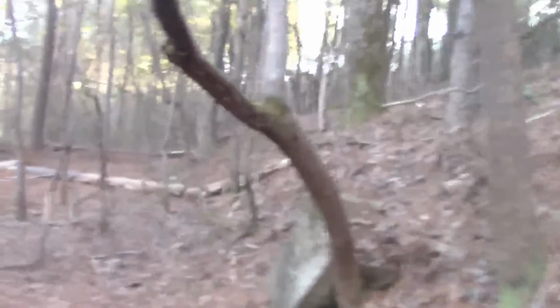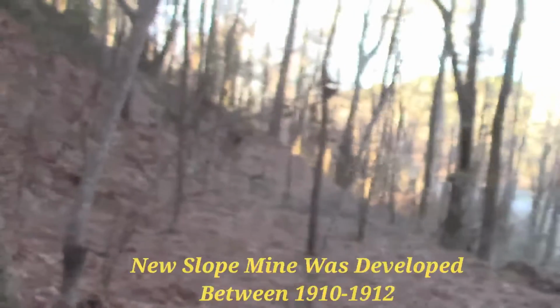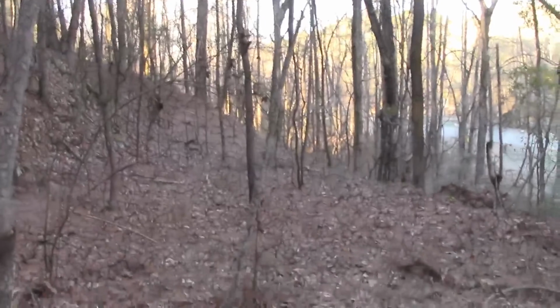But the mine operated from 1901 to 1928. And of course, this was a new slope mine they developed in 1924. They did have a lot of crude drifts on either side of this ravine. So the slope mine operated for about 4 years before it was shut down. But this is all that remains right here. And the hoist house would have sat up there somewhere.